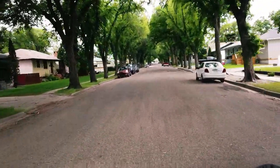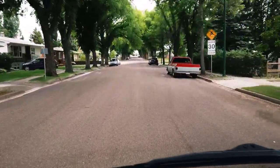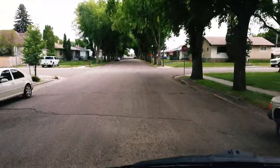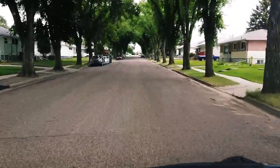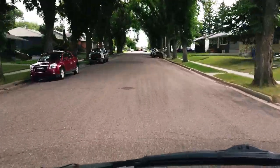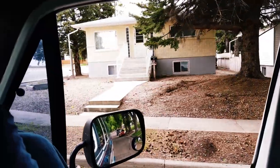Look at this. Like a tunnel. I used to live on this street here. I'll show you the house I used to live in. Lived on the main floor. I love how the trees are growing over. It looks like you're in a tunnel. And I used to live right here on the corner in that house right there.